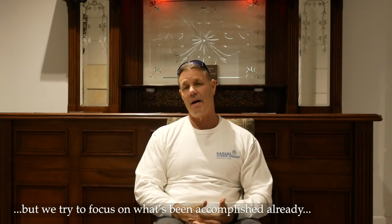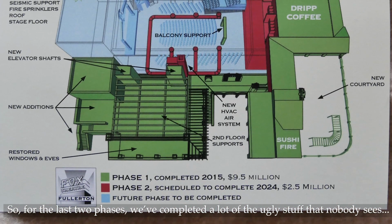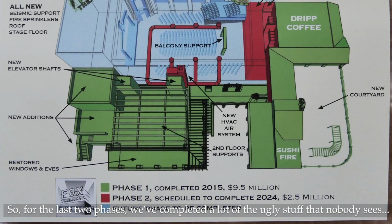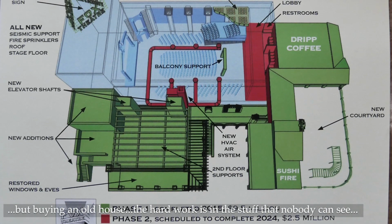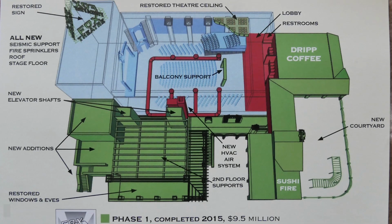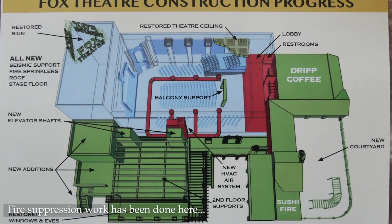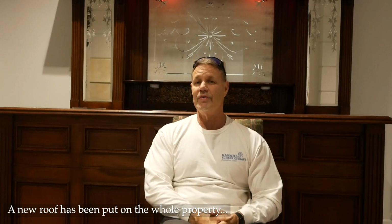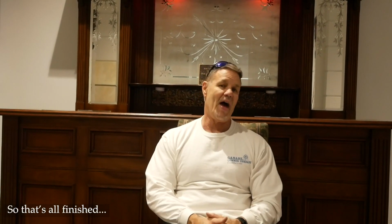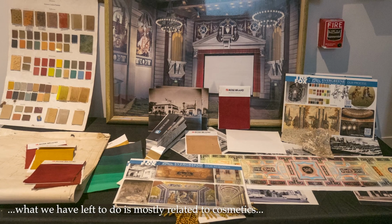I think there's a lot left, but we try to focus on what's been accomplished already. So in the last two phases, we've completed a lot of the ugly stuff that nobody sees. It's much like renovating a house. When you buy an old house, the hard work is in the stuff that nobody can see. So that's all been done here. The earthquake work has been done. The fire suppression work has been done. The rudimentary electrical work has all been done. A new roof has been put on the whole property. So that's all finished. What we have left to do is mostly related to cosmetics.